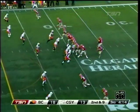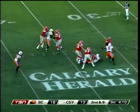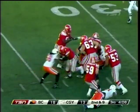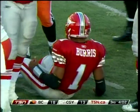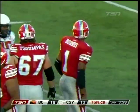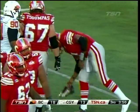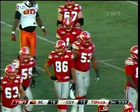So 2nd and 9. Reynolds released from the backfield. Burris running out of time. Karan Williams. Oh, now Solomon and Vivian finally bring him down. Ball popped loose, I believe. Or did it? But the Lions are celebrating, and the Calgary offense hits to the sidelines.